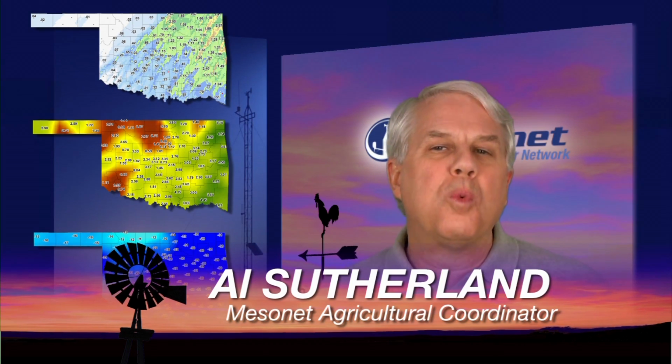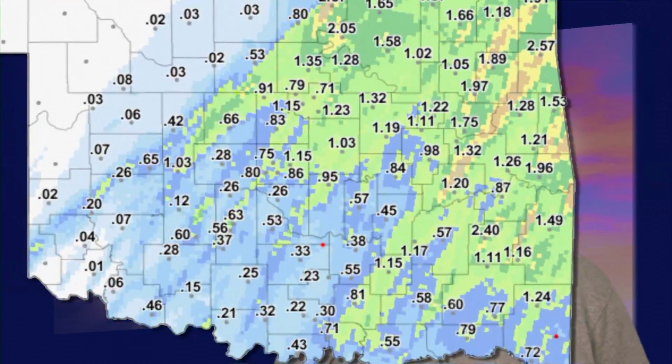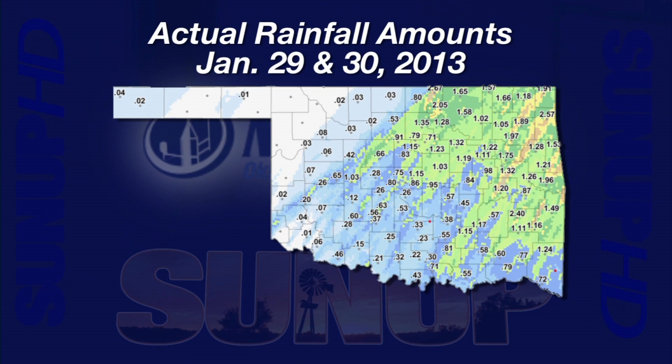Rain, beautiful rain fell over much of Oklahoma Tuesday. A map of Tuesday's rain totals is colored green in areas that had 3/4 of an inch or more. The yellow and tan colored areas had 2 or more inches. The highest rainfall was 2.67 inches at Newkirk.